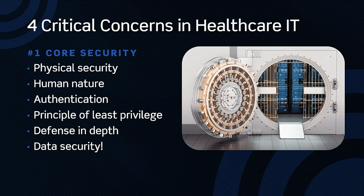And so we in healthcare IT not only have physical security, but we have authentication, authorization, intrusion detection, intrusion prevention, firewalls, and more intelligent security systems today. And of course, data security. You want to encrypt that data in flight and at rest.